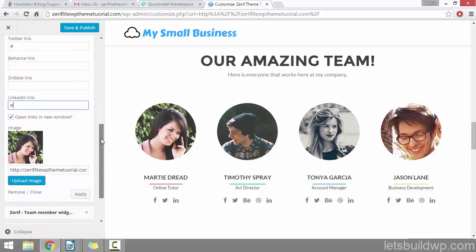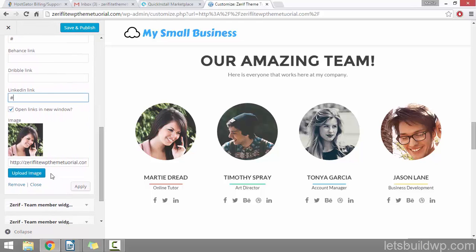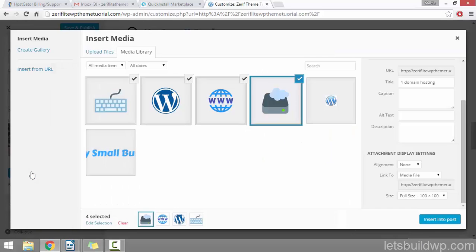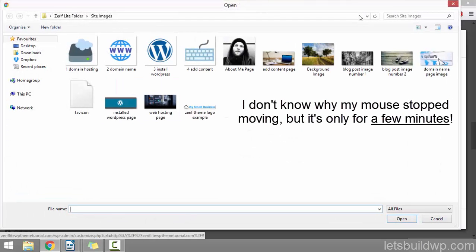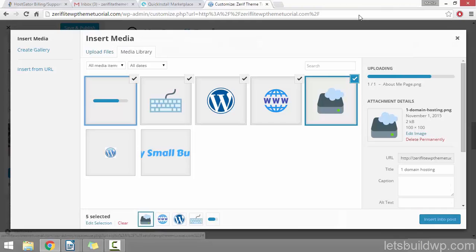Then underneath, we can just click here where it says upload image to change the image. Make sure you don't click remove or you will remove the entire widget. So just click upload image, then upload files in the top left, then select files in the middle, and we can search for the image we're going to use on our computer. So I'm going to use this one. Once you find the image you're going to use, just click on it and click open.